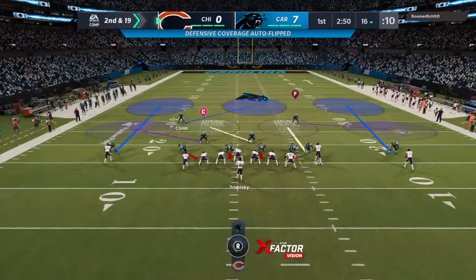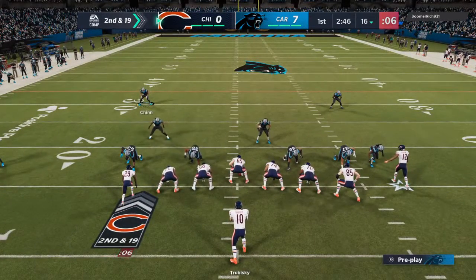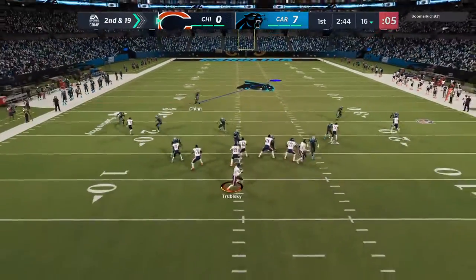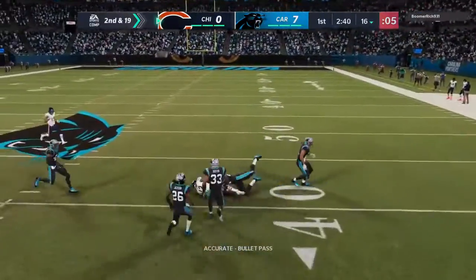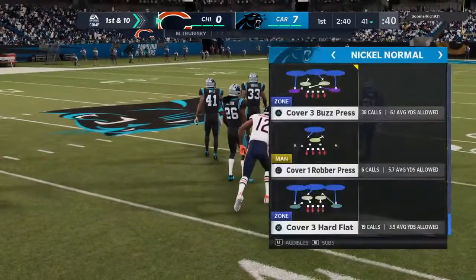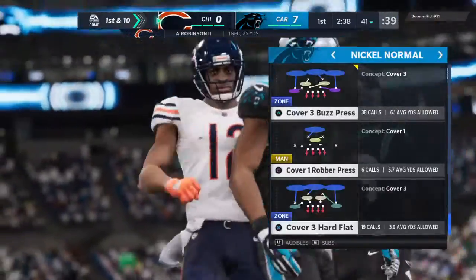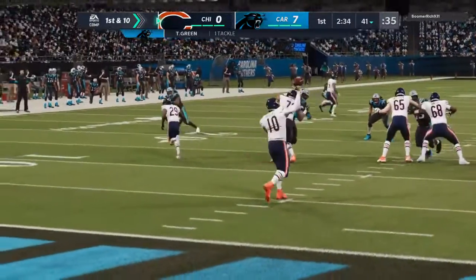Back quite a ways here, facing 2nd and 19. From the gun, it's Trubisky. That's complete to Robinson. And they're going to get this beyond the 40 before he's taken down. A first down there on a pickup of 25. First down, Bears.